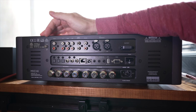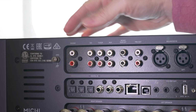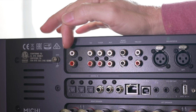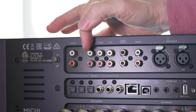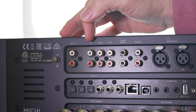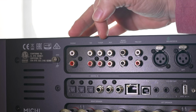All right, so here's the rear of the Michi X3. Right here you have your phono input, which if you're using the internal moving magnet phono stage, that's where you want to plug in your record player. You want to plug or twist your ground cable onto there to eliminate any buzzing or noise. Moving over, you have three RCA inputs here. You have CD, tuner, and auxiliary. The cool thing is in the setup menu, you can change these names to whatever you want. For example, I changed CD to stream. I changed tuner to records because I'm using an external phono stage from Pass Labs with my moving coil cartridge.